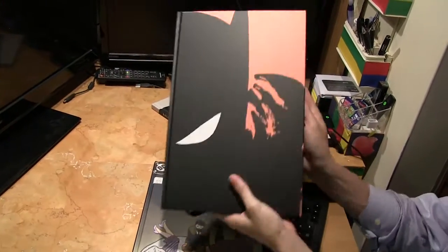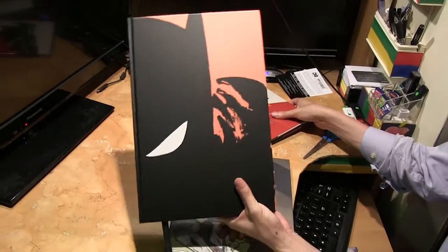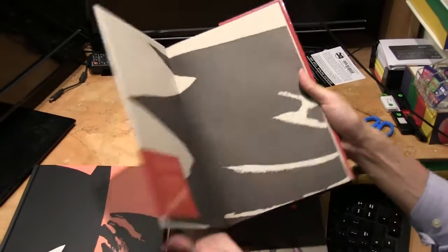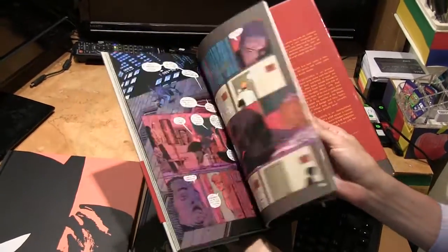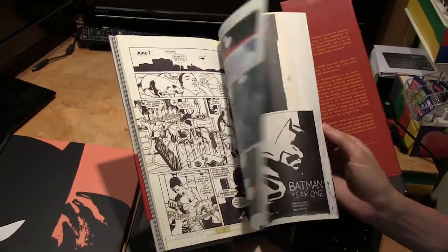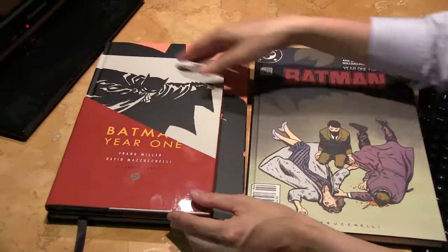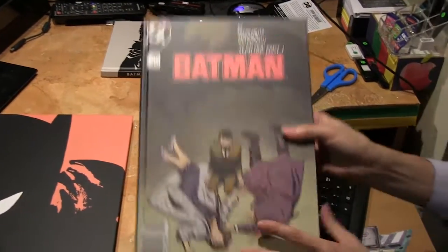So this is Book 1, and I would say that in many ways it's really an oversized edition of the deluxe edition that's also in my collection. So it's pretty much the same thing. This is also the recolored, remastered edition, and you can see it's also got some extras at the back. But obviously, it's an oversized edition, which is cool. Now let's have a look at Book 2.